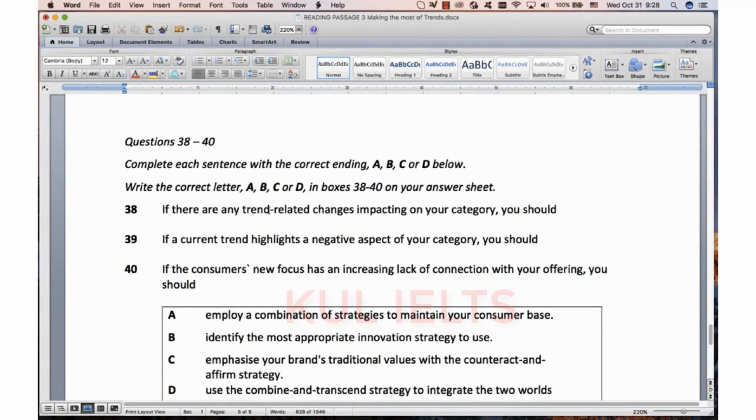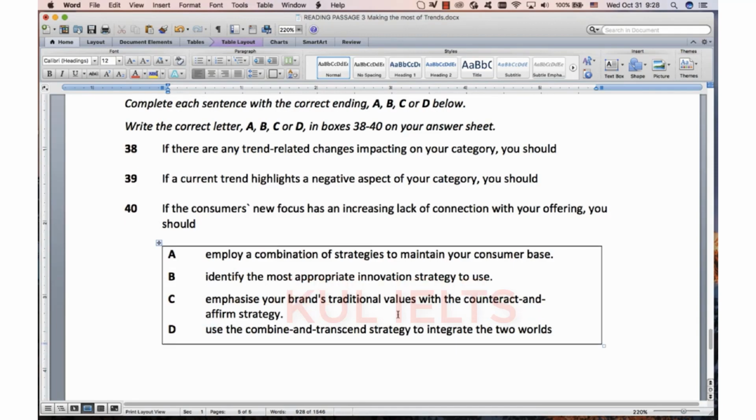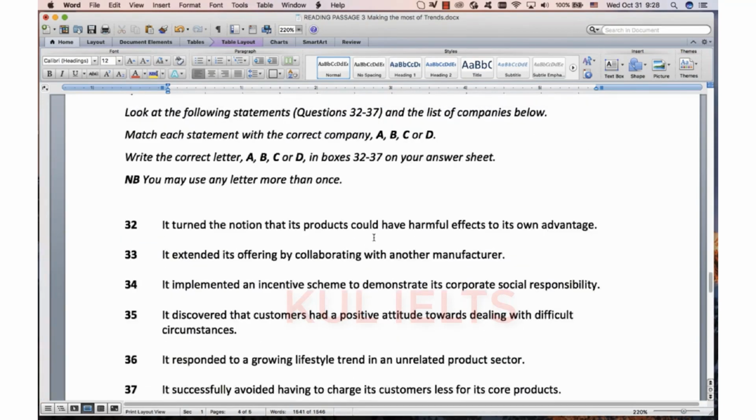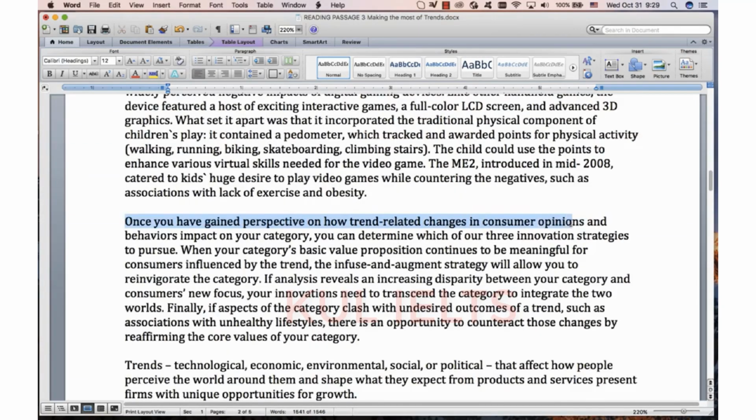So if there are any trend-related changes impacting on your category, you should do what? One of these things: employ, identify, emphasize, or use, and then you'll have to look at those. But let's look at the sentence. If there are any trend-related changes impacting on your category, you should. Now we know where the sentence is. Trend-related changes impact on your category. This is where the answer will be.